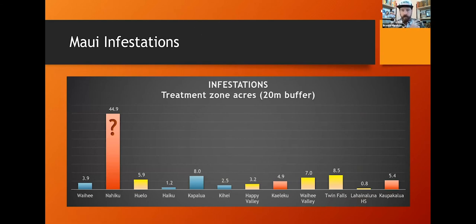I'm not including those incursions on this graph here, but this is the size of the area that we treat when we go to control these sites. Not all infestations are equal. As you can see, the Nihiku one on the left-hand side with the question mark, that is at least 45 acres. It's actually much larger than that, the area that we're treating, and I'll talk about that in detail at the end of this presentation. I have these color-coded the same way I had on the map, yellow meaning transitioning, red meaning active, and blue is monitoring.